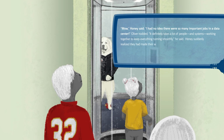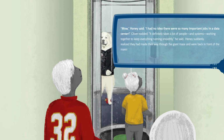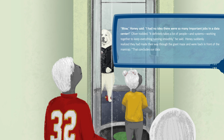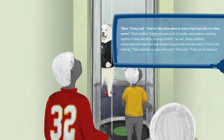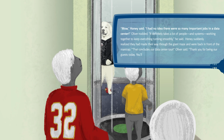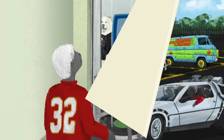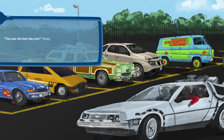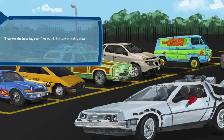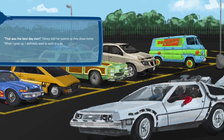Honey suddenly realized they had made their way through the giant maze and were back in front of the man trap. That concludes our data center tour, Oliver said. Thank you for being our guests today. You'll exit right here. That was the best day ever, Honey told her parents as they drove home. When I grow up, I definitely want to work in a data center.